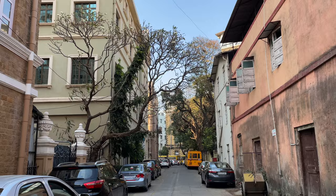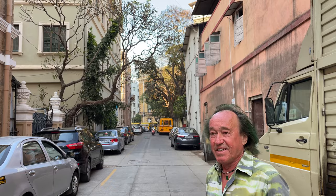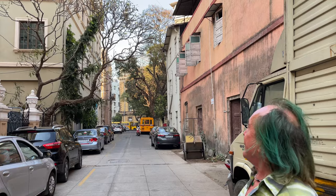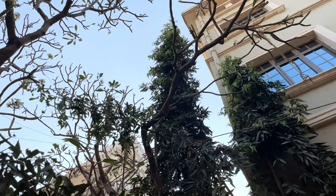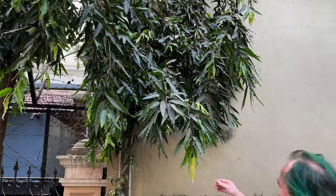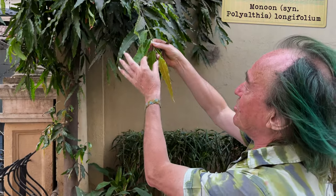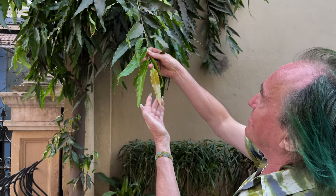Polyalthia, I think longifolia, but it's a form cultivated with long hanging branches. It's called Ashoka tree, and it's very characteristic of Indian cultivated trees and a little bit sacred. And around a very old and huge frangipani, white flowered frangipani tree. Very beautiful long leaves. Longifolia is a good species name.